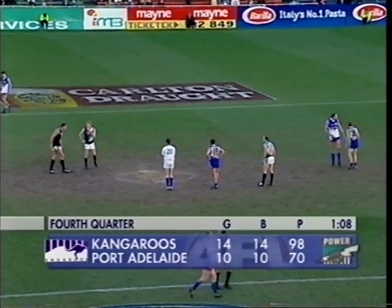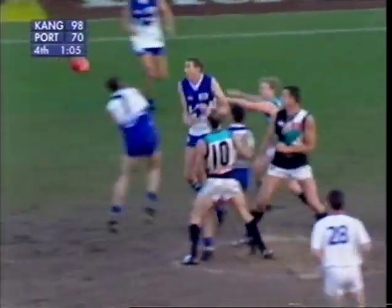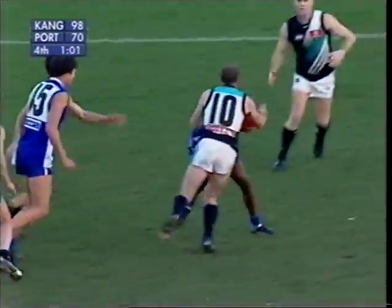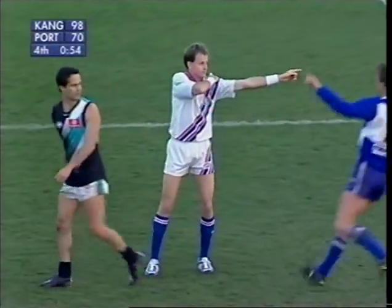And this great record that the Kangaroos have over Port Adelaide is still alive. Port Adelaide have never ever beaten the Kangaroos. This will be 9-zip today, and Pickett trying to crash his way through Franco. Now the whistle has gone, and the free kick is coming back.